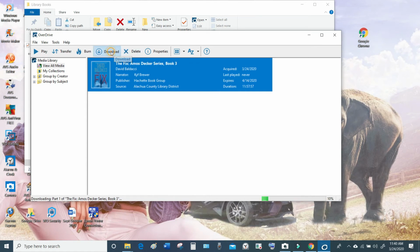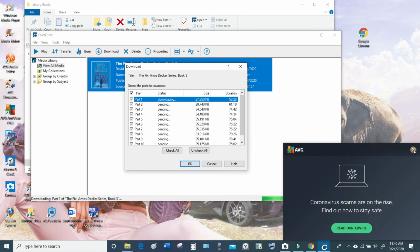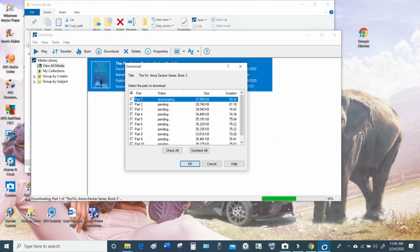And if I want to see the progress, I can see it right here, and right along there it's got to download 10 parts, and each one is going to do its little thing. So this is the first step when you get to the app, is you have to download it, and then it will be stored in your Overdrive app, and then you can transfer it later with the transfer option to a memory card, and we'll do that when it finishes.